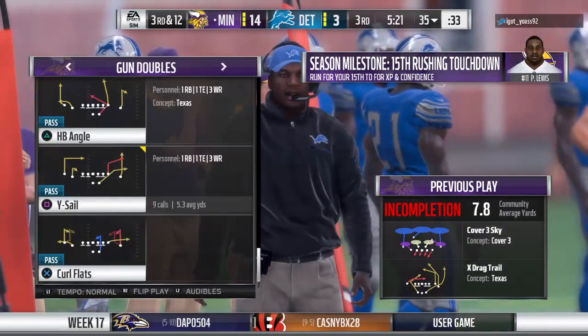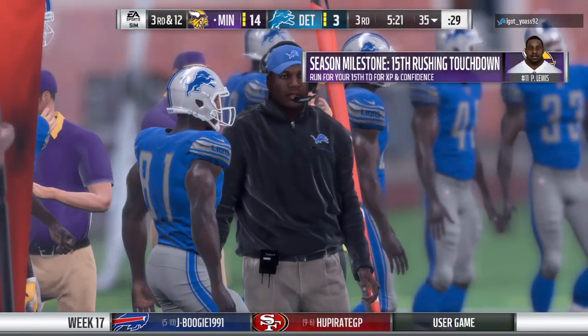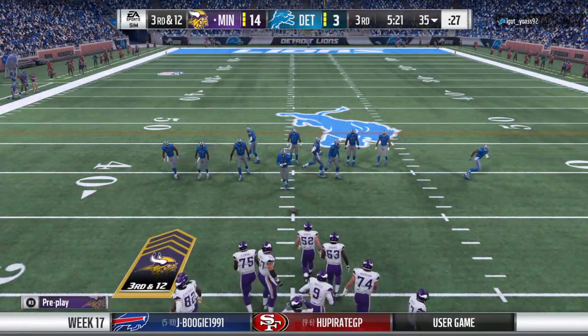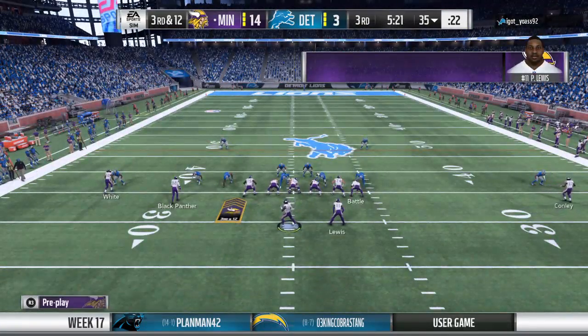Had an open man that time, but ended up putting a little too much heat on it, don't you think, partner? Absolutely. Just needed a touch more air under it. Instead, he fired an absolute bullet. The Vikings on third down. They've been good. 3 for 4 thus far. This is third down and 12.